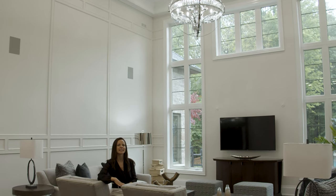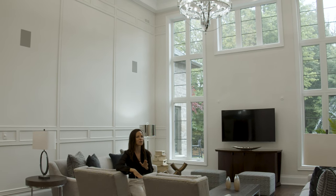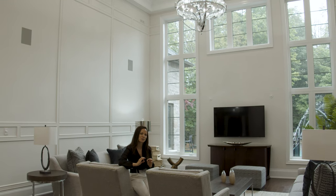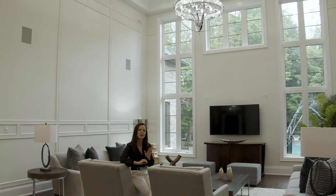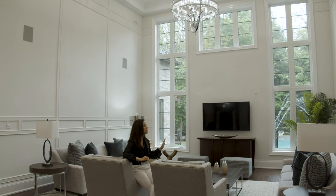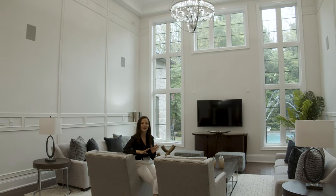TREEGROVE Circle, this incredible, luxurious custom bungalow right in the heart of Aurora. It is located so close to town, close to all amenities. It sits on a 100 by 220 foot private ravine lot with a beautiful backyard oasis and so many little luxuries. I can't even list them all.